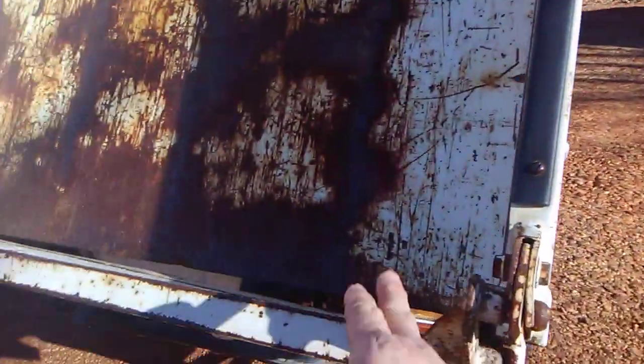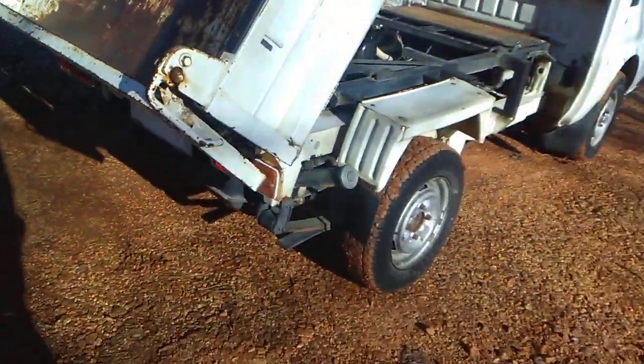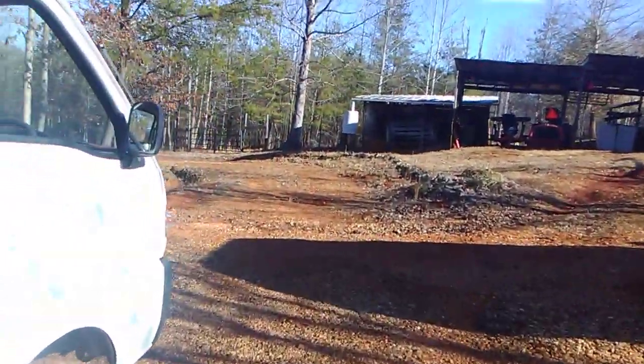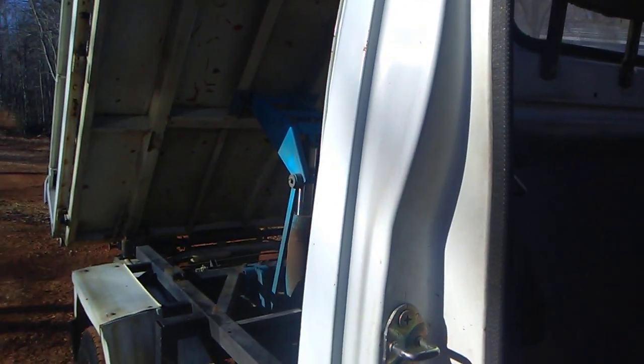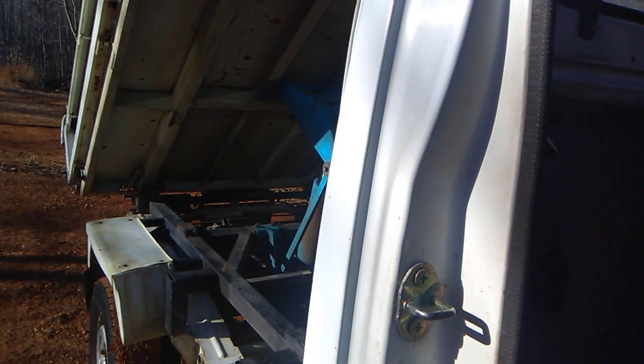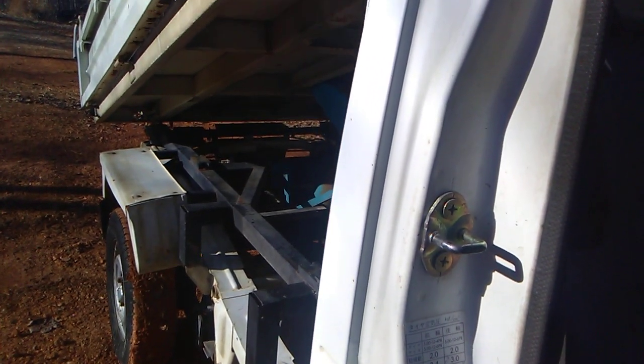And then I'm going to take it off and see if I can straighten the tailgate, get that bend out of it. May have to take it to a body shop and let them straighten it for me. But goes down super easy. Don't even have to have it cranked to go down. It just releases the hydraulic pressure and allows the bed to come down.